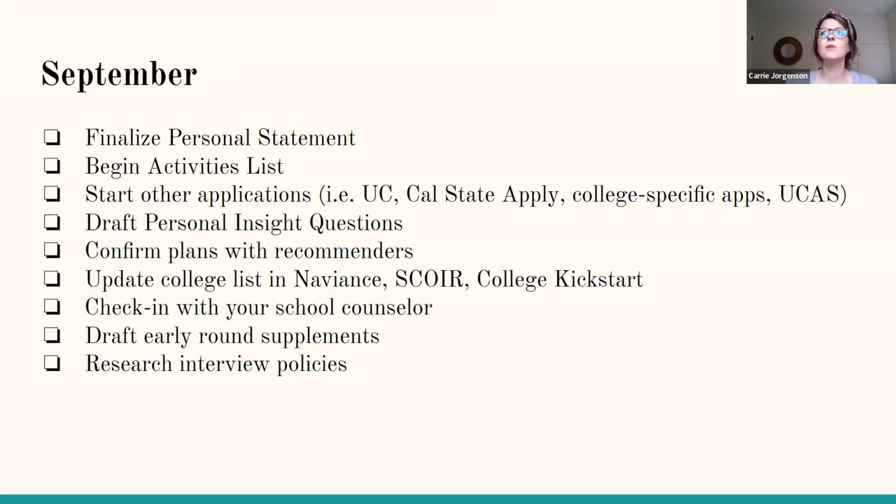So provide your recommender with a resume, give them a brag sheet, send them a paragraph about why you think, you know, you really shined in that AP biology class last year. Try and think ahead on how you can help your recommender out. Be organized, give them a list of your colleges and the deadlines, and be sure to really follow whatever advice your school counselor is giving you and follow the rules.